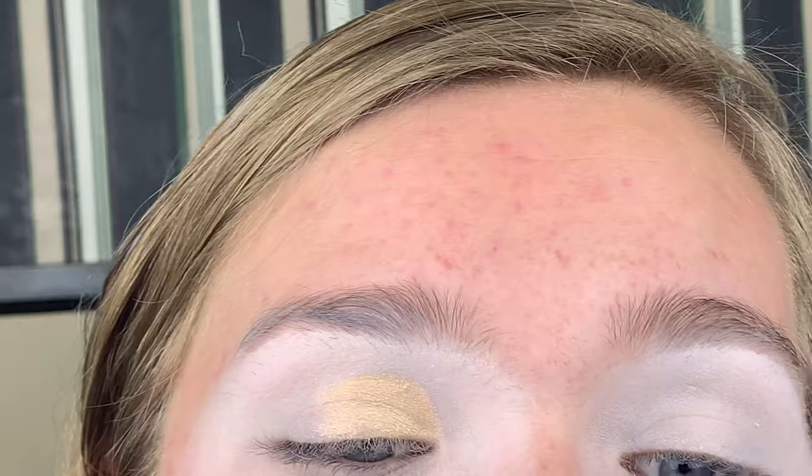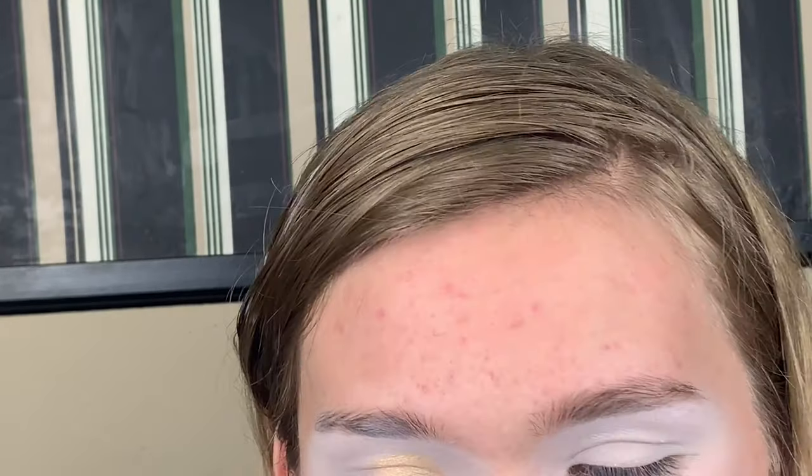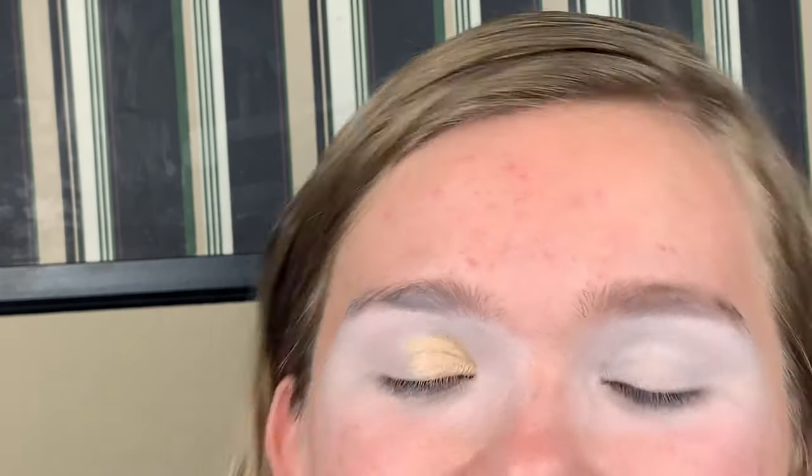But it's kind of cool seeing, it's kind of like saying what luck you have and what you're gonna draw that day. So yeah, I'm stuck with shimmers. I prefer a matte look. So yes, we have a gold shade. So now the last step, this could probably be the easiest tutorial ever done.